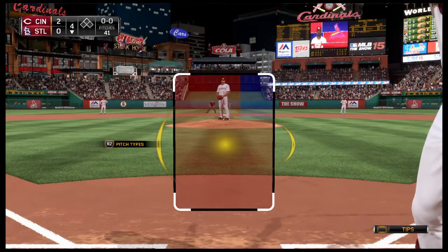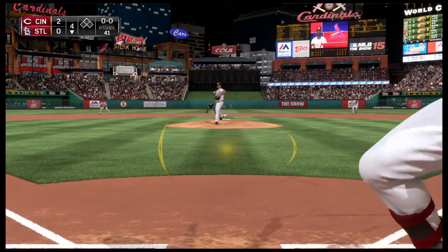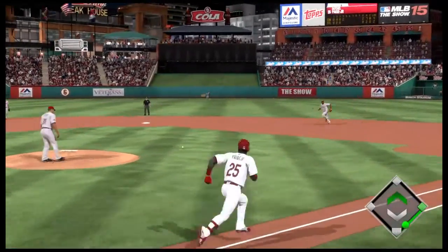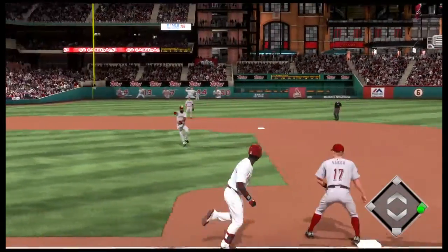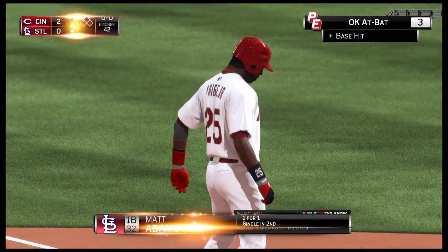Robert Page will lead things off here in the home half of the fourth. Robert Page. Now he runs up and gets this one down. Bends down and he barehands it. And the throw will be too late, so it's a bunt single to get him started here.